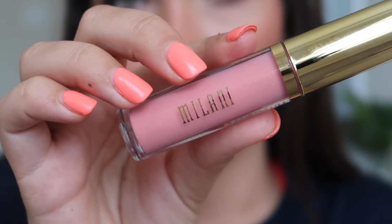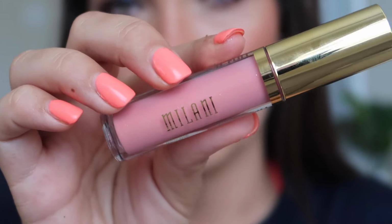Let's do lips real quick. That is the final step. So like I showed y'all, I have quite a few different products here. And I've always wanted to try this lip gloss, so I'm super excited. This is in the shade Pink Quartz. It's just a really pretty baby pink.